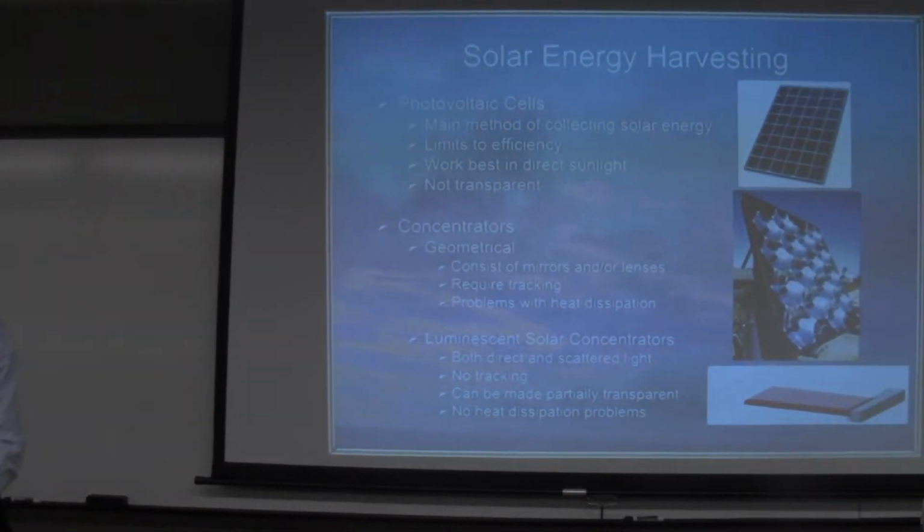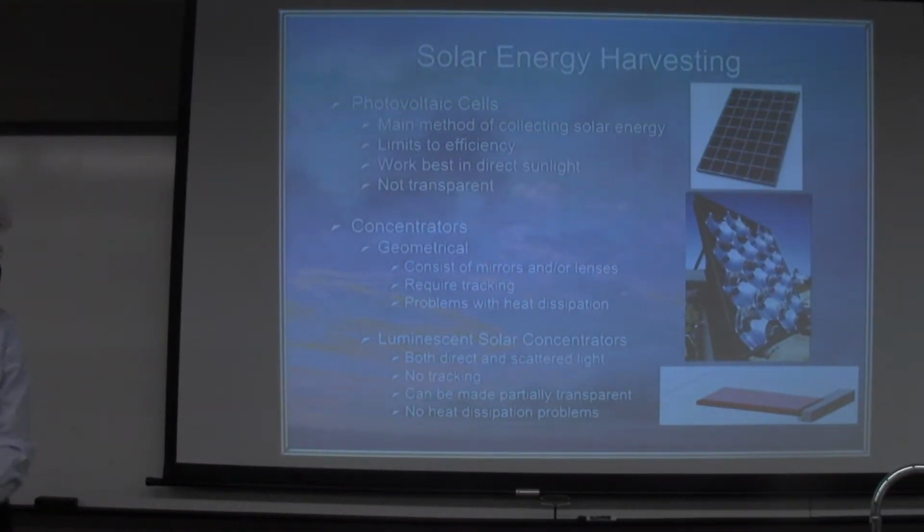They're quite good at absorbing both direct and scattered light. They require no tracking because of that. They can be made partially transparent, which will allow you to use them as windows or blinds or something like that. And they have no dissipation problems, partly because they don't concentrate quite as well as these. We'll sweep that under the rug for now.